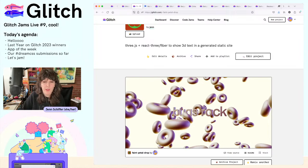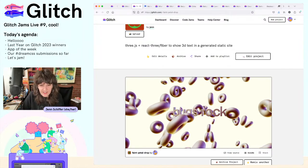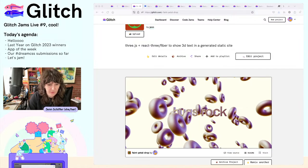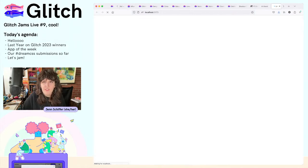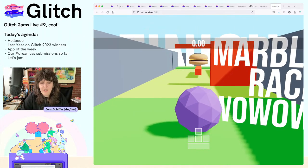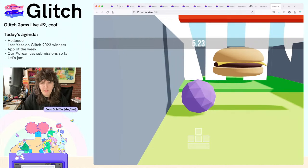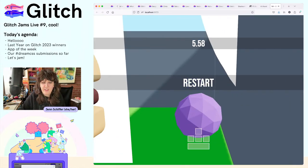I won't do that, but one thing I will be adding soon to Glitch, I've been working on it locally, actually, I could show you. Let me run it locally. This is a game that I made as part of a lesson. It randomly generates these obstacles, and then you reach the cheeseburger and you win.